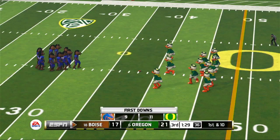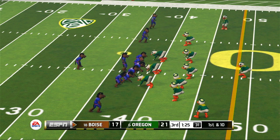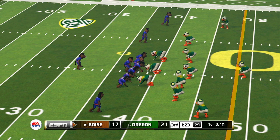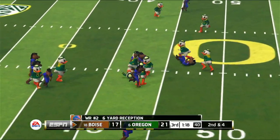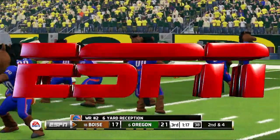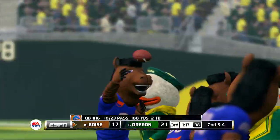From their own 38-yard line, first down. Pass complete and taken down immediately. Gain of 6 yards. That'll make it second and four.